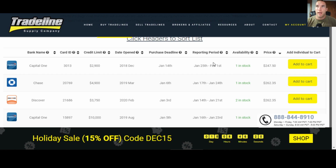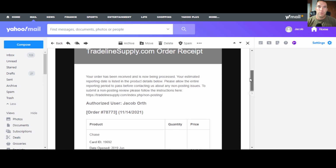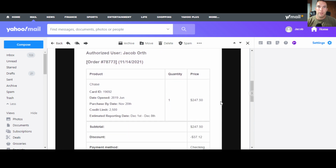So you're going to create an account. It's free. And then you can pick one. You go through, you put your credit card information to buy it, all that stuff. And they're going to send you an email. So they'll send you an email, looks just like this, that says, here's your order receipt, authorized user, that is me. And then it just gives you, here's what you ordered, here's what you bought.